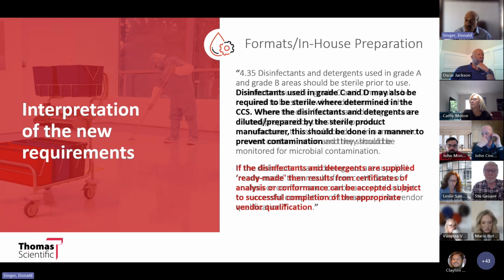But if you decide to use non-sterile, then it needs to be documented, and then you can cover and justify that piece. Either way, if you decide to use a ready-to-use formula, which is already sterile, then a certificate of analysis has been stated now to be acceptable for these ready-to-use products, as well as the validation documents that back up the ready-to-use products. So that also has to go with vendor qualification. So you can't just use documents unless you've qualified the vendor to support that.